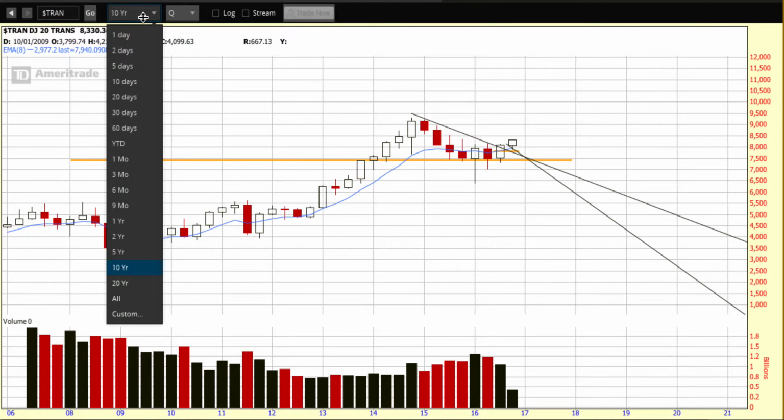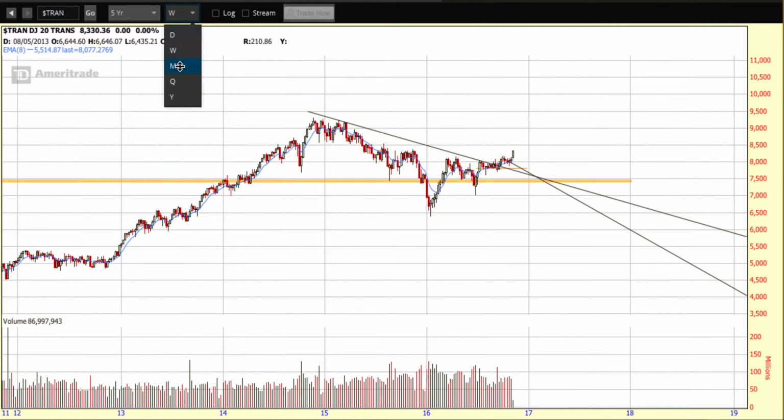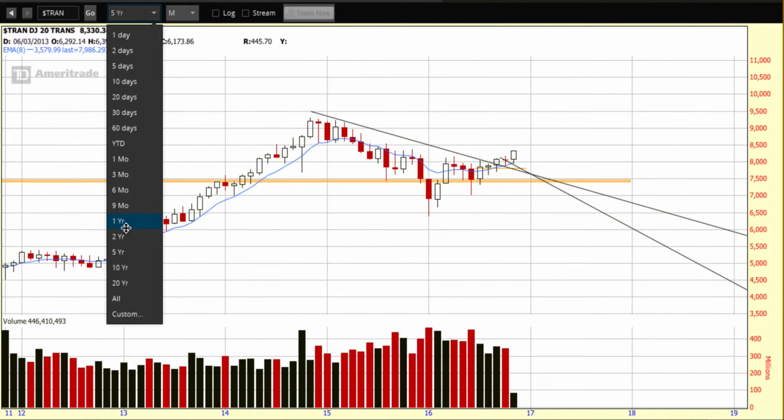Let's go to the 5-year monthly to take a look. I hope this is not too repetitive, but I think it's really important. So here we are on the monthly, and this is this minor little mini wedge we've been keeping an eye on. So very strong area of support here, and this little orange line in here. Going to move it away from the 5-year monthly to the 2-year weekly.